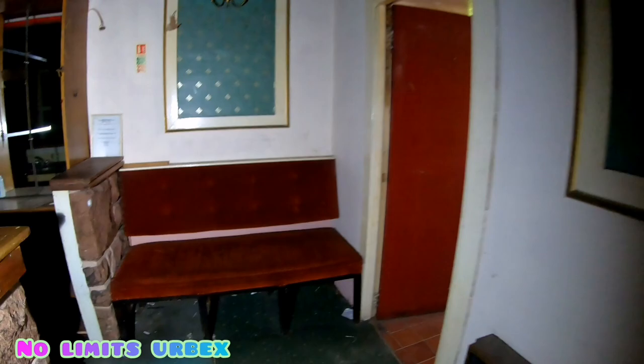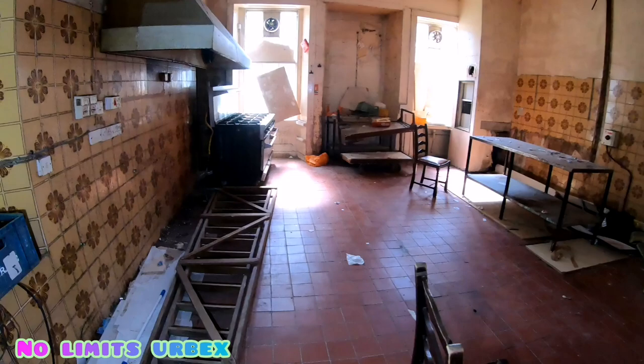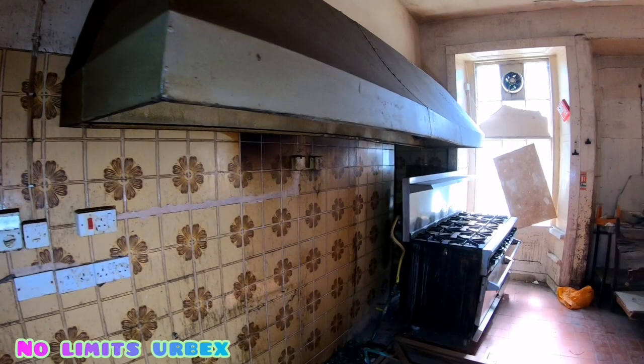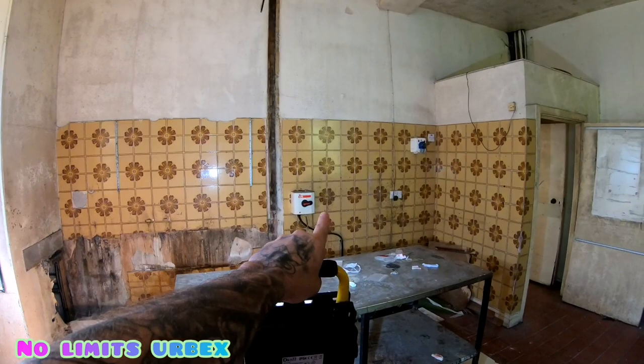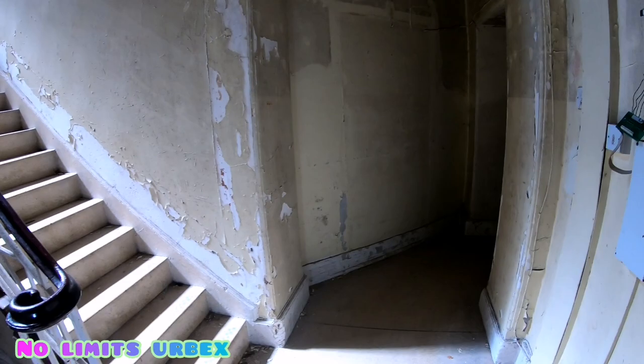This is obviously another bar area. Wow. Check this kitchen. Wow. Check that oven. Oven and cook-off, wow. Look at the tile work, guys. Just even the tiles are dated. I reckon them tiles are probably 50s, late 50s, early 60s. That's my guess. But I'm no architect.